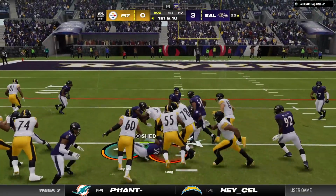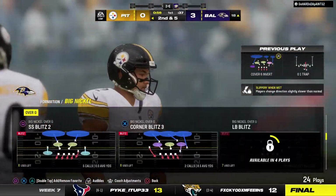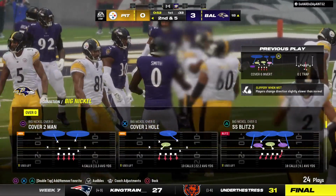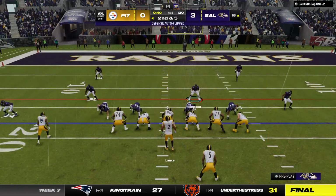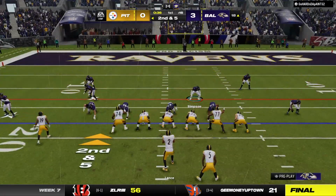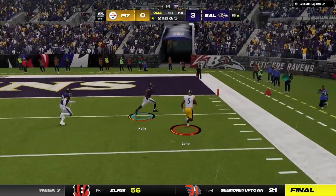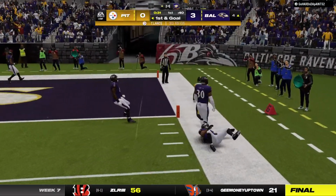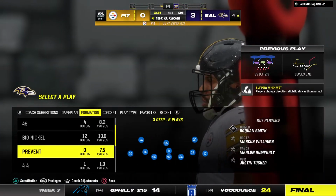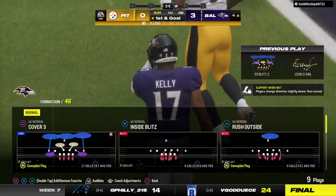On 1st down, long. Give him 5 on the carry there, and it'll be 2nd down. A quick burst there, and he nicely bit off a pretty decent gain. It's a gain of 5. Now 2nd and 5. Throwing now is Lance. He finds his man, complete. It's Long. And he's down inside the 5 at the 4 before he's out of bounds. Sets him up nicely. 1st and goal. It was a pickup of 14.